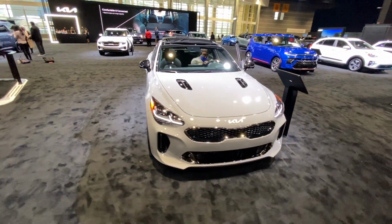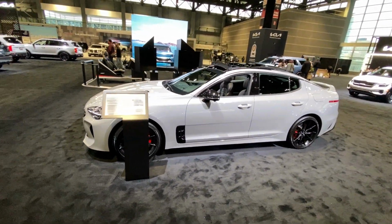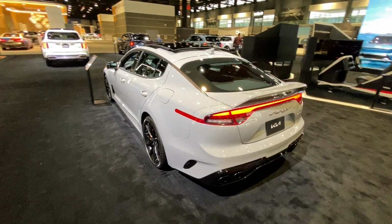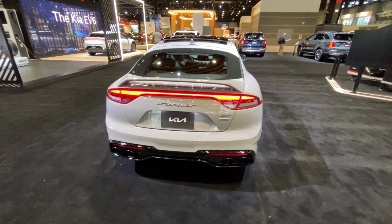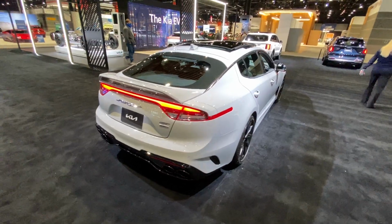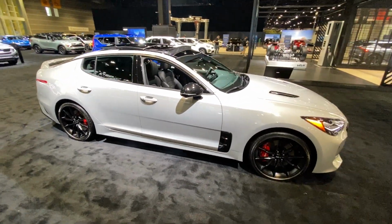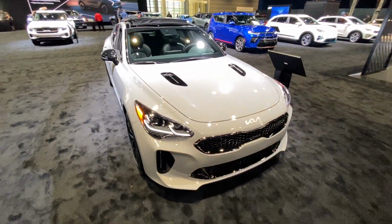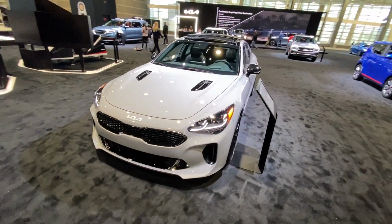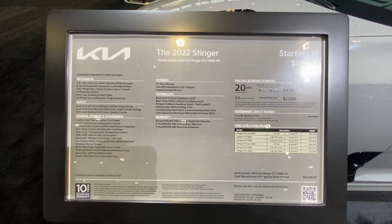Here's the 2022 Kia Stinger. This is a GT. Nice, nice. I like those taillights, how it's just one big bar. 3.3 liter turbo V6, mated to an 8-speed.